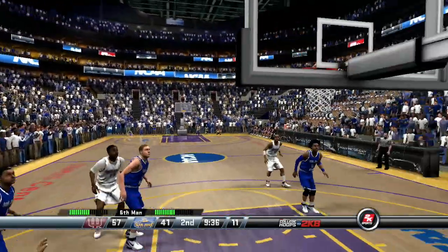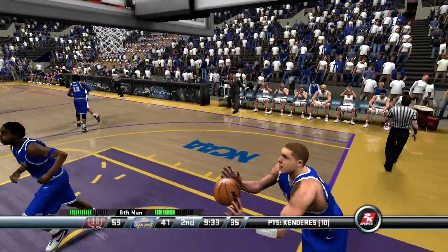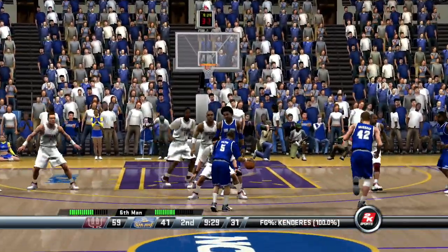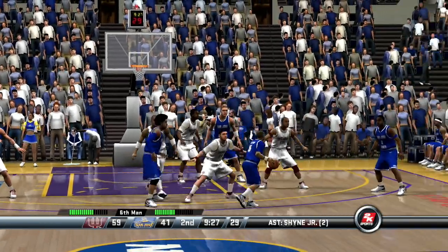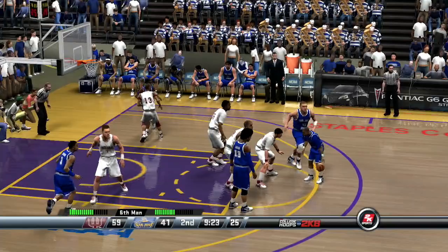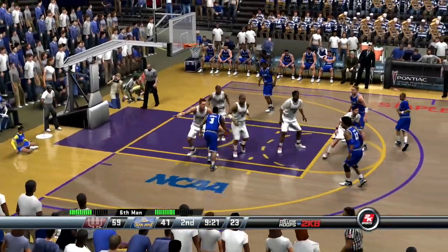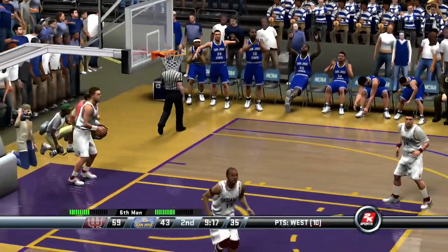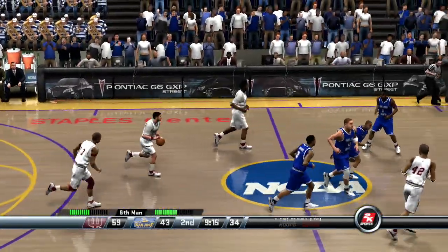Ayers catches it baseline. It was drained by number 24, and they're now up by 18. Hilton skips it to the left side from 12 feet away. Banked in by West. They're now behind by 16.